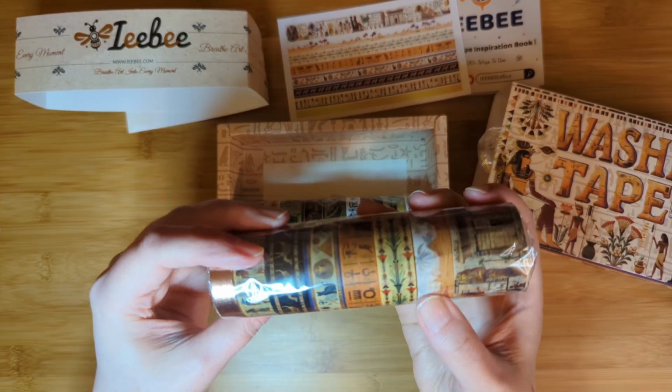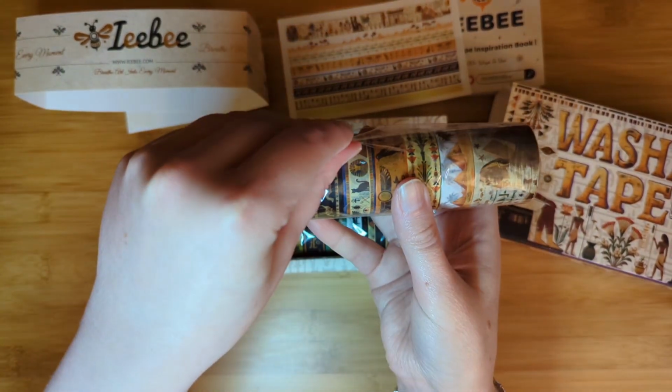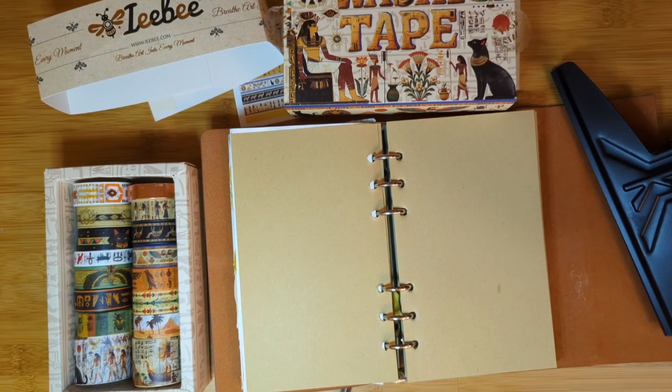So they're both going to be, wow, look at this gold. This is gold and shimmery. You know I'm going to like it. They're both wrapped in this plastic. So here's my new idea.